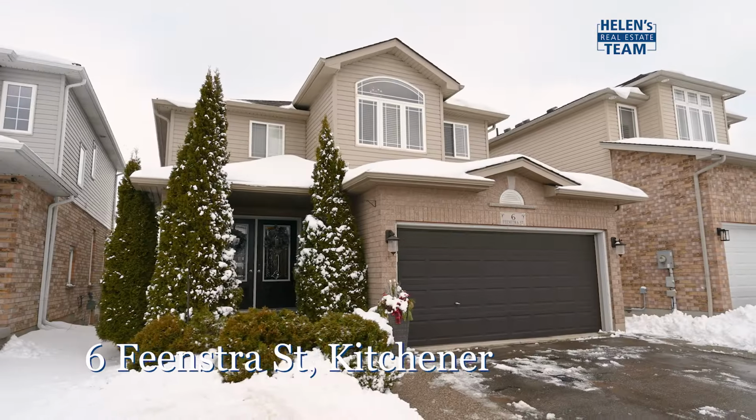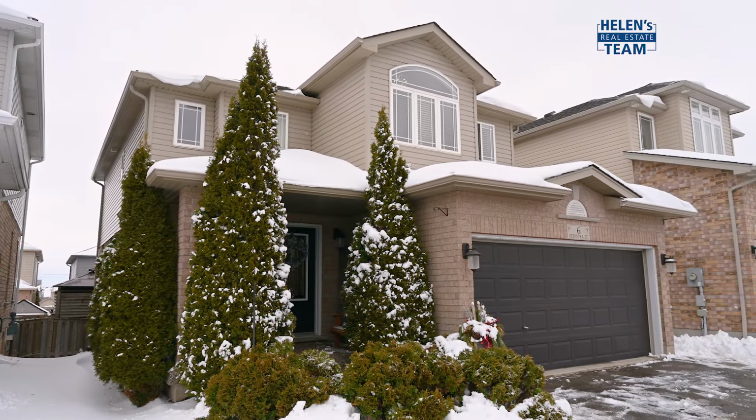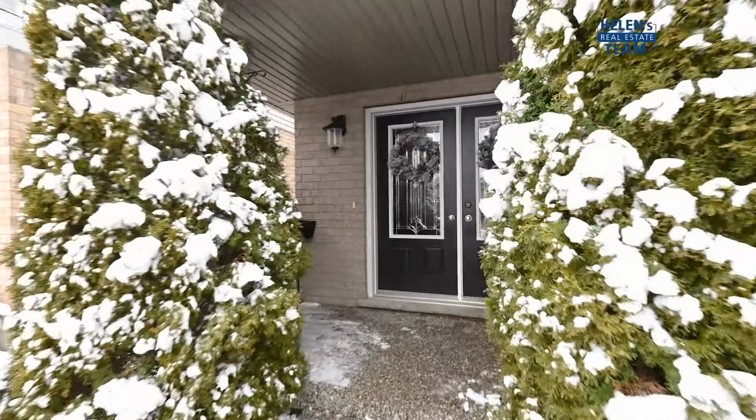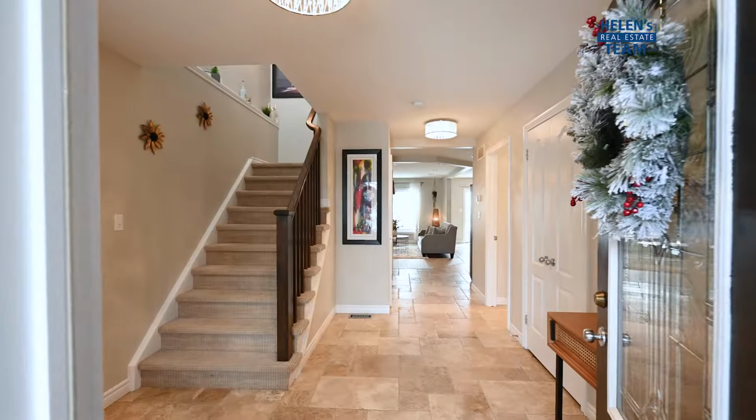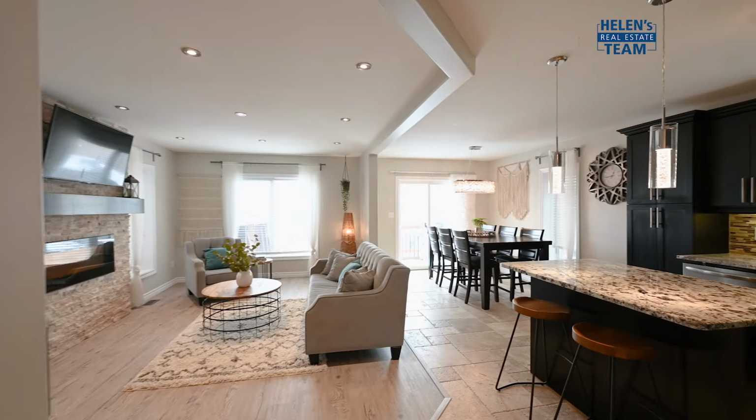I was totally taken by the gorgeous aggregate front walk and the double front door entry. And I'm looking forward to showing off the upgraded kitchen with my favorite, granite countertops. Warm tones introduce a perfect touch of energy and personality upon entry.